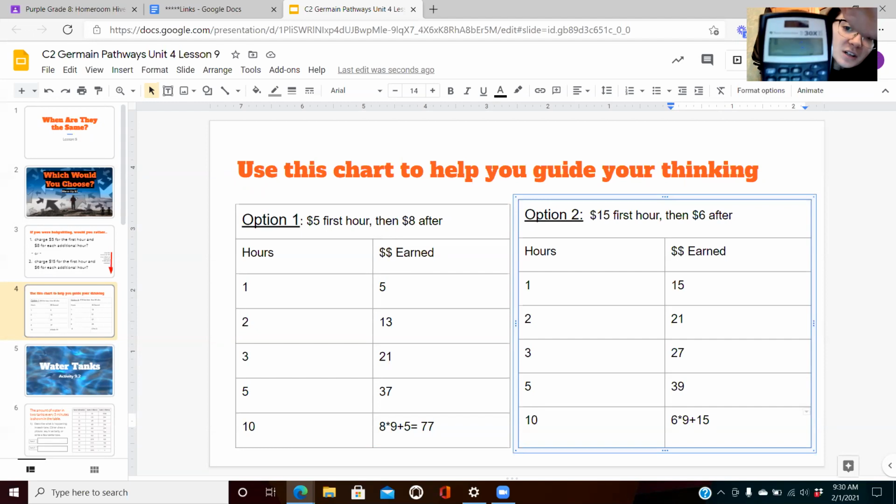6 times 9 gets me that 54. Nice job, Sam Lamar. Plus that original $15 is going to get me a total of $69. Boom, equals $69.